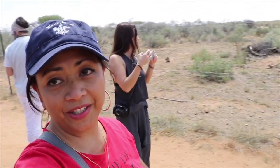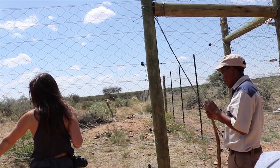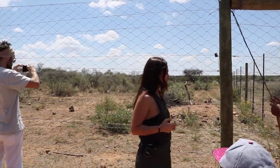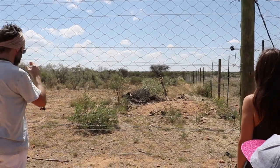There they are. Very far. This is the alpha male. Be careful. They fight amongst themselves, and they'll come now. You hear how they scream back. We're waiting for the baboons. They're fighting on that side.